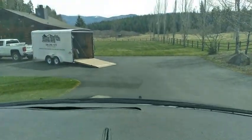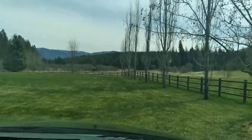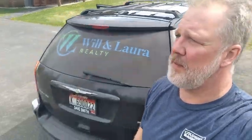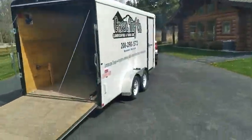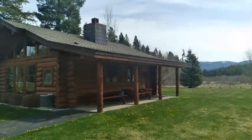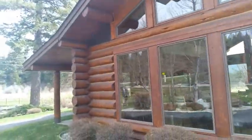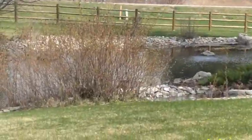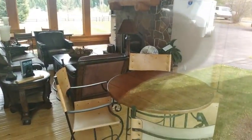Park right here. Okay, so this is the community center, something that is part of your HOA fee that you get to have as an amenity. Again, there's a little pond over there we'll check out. Looks like the landscaping yard care crew is hard at it. Super nice.